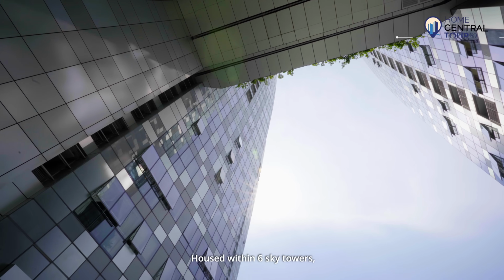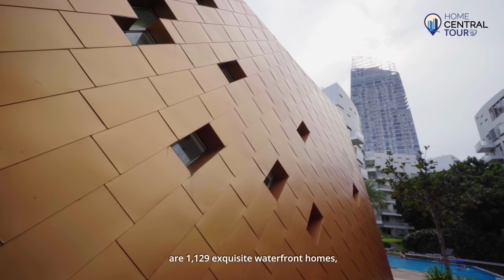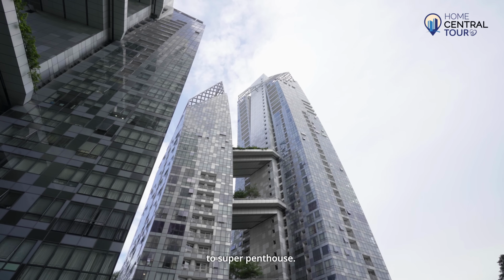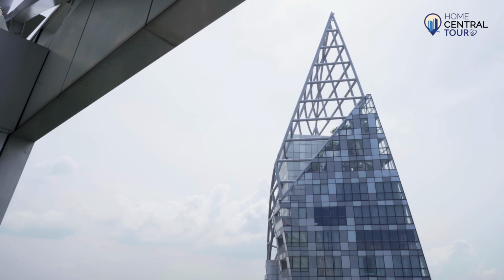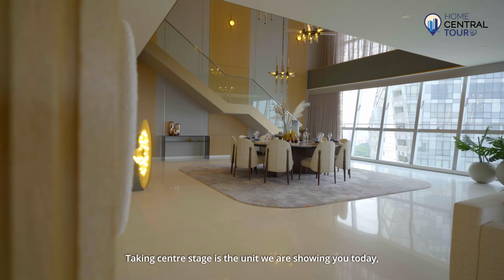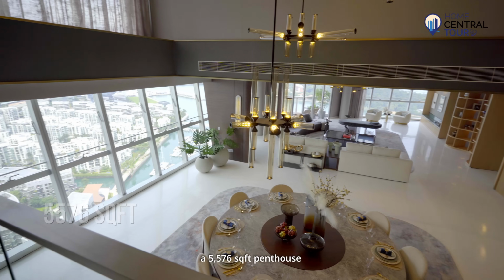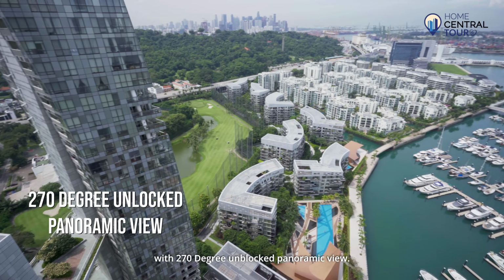Housed within 6 sky towers, 11 villa-style apartment blocks are 1,129 exquisite waterfront homes, ranging from 2-bedroom to 4-bedroom apartments to super penthouse. Taking center stage is the unit we're showing you today, a 5,576 square feet penthouse perched on the 37th floor with 270-degree unblocked panoramic views.